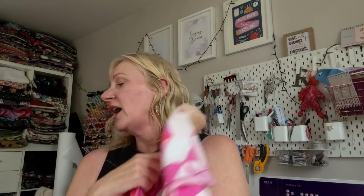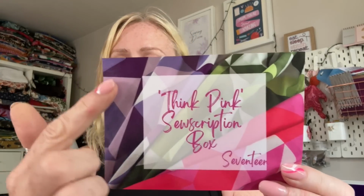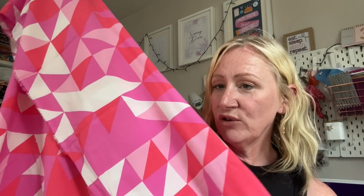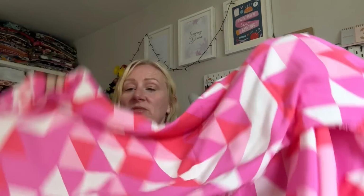It's lovely. And looking at the postcard, you've got 1, 2, 3 colorways. You've got like the purple, the green and the pink, and they're all beautiful. I would have been happy with any of those, to be perfectly honest, but I love this pink. Absolutely gorgeous, isn't it? So let me know what you think I should make with this.